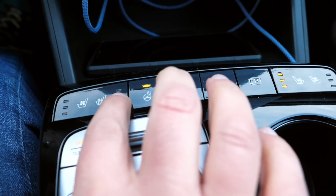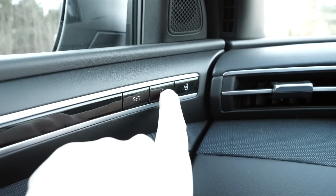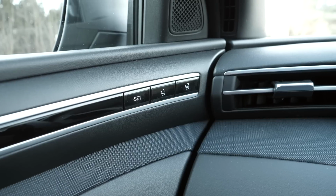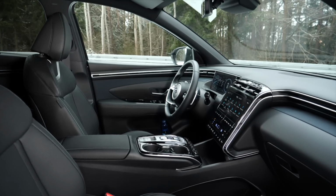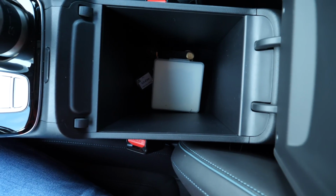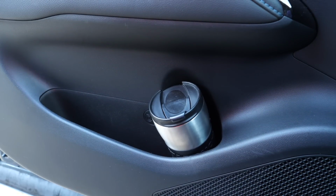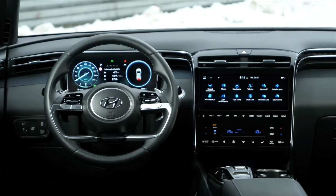The steering wheel is heated, the seats are heated and ventilated. However, the electric seat memory function doesn't include mirror settings. It's a dumb cost-saving measure that may go unnoticed during a test drive. Storage under the armrest is average, just like the glove box. Door pockets, like in the Hyundai Santa Fe, could be bigger. After all, this is a family car.